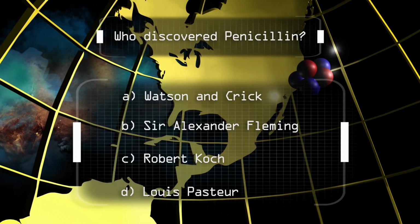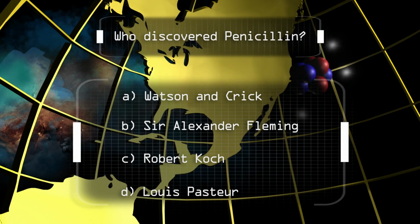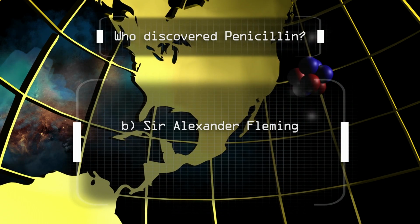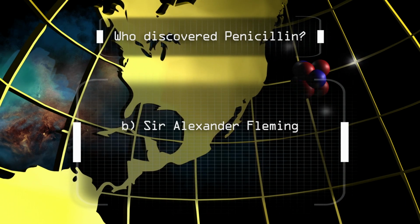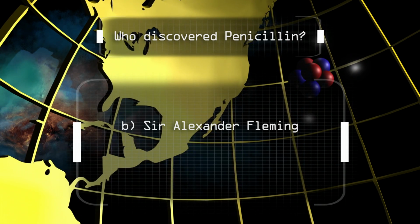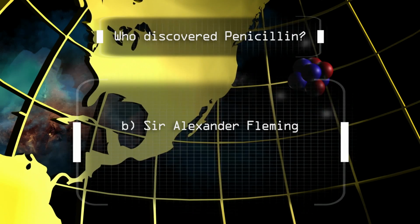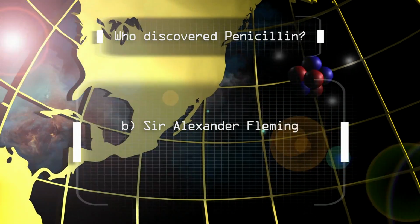Who discovered penicillin? Watson and Crick, Sir Alexander Fleming, Robert Koch, or Louis Pasteur? That's right, Sir Alexander Fleming discovered penicillin by accident. While returning to a messy lab after going on vacation, Fleming noticed some mold that formed, Penicillium notatum, which prevented the normal growth of Staphylococcus, a harmful bacteria he'd been studying.